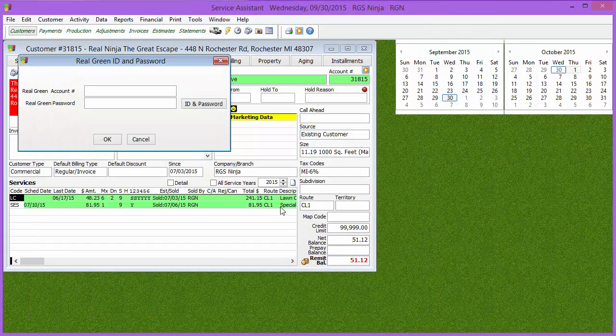Now, I don't actually have an account in the Real Green database, so unfortunately I can't show you what's going to happen. But pretty much, you put your account number in there, 1 2 3 4 5 6, you put your password in there, and then hit OK. It's going to do one of two things. It's going to either error out, or it's going to pop up the year process renewal screen.